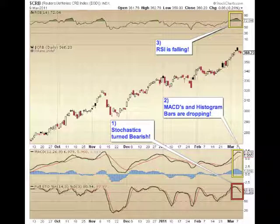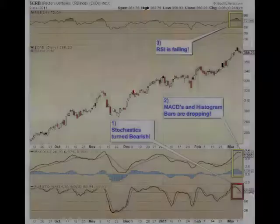Point two shows the MACDs and the histogram are starting to drop a bit. They're still positive, but they're showing some signs of weakness. That too coincides with the US dollar's movement. And up top, the relative strength index is also starting to fall from positive territory. So we've got some concerns there with the commodities, at least for the short term. It looks like, at least for now, the US dollar has some strength and commodities have some weakness, and they're both confirming each other.